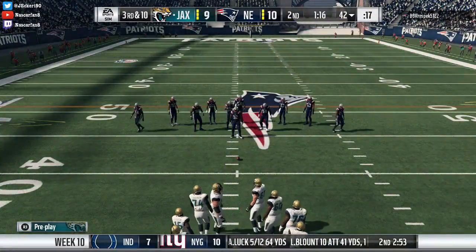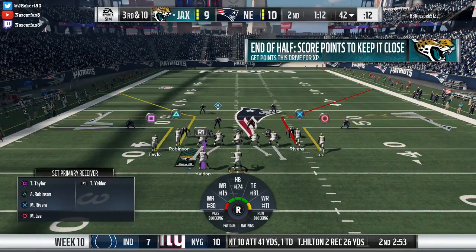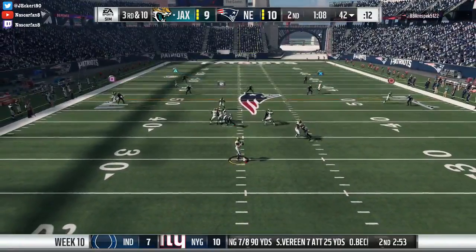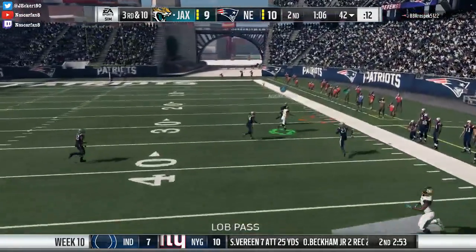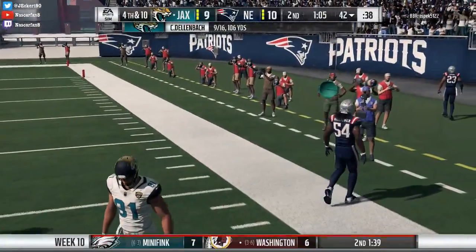The Jaguars on third down. They've converted 3 out of 5 thus far. This is 3rd and 10. He'll drop to throw. And the 3rd down pass falls incomplete.